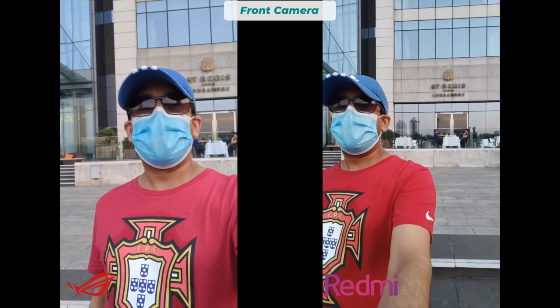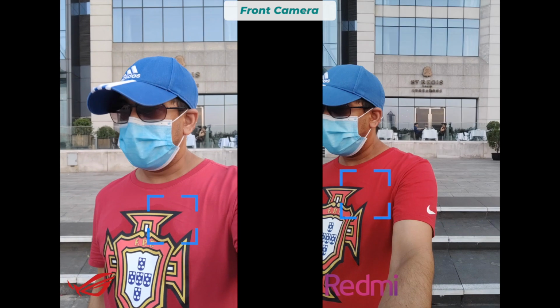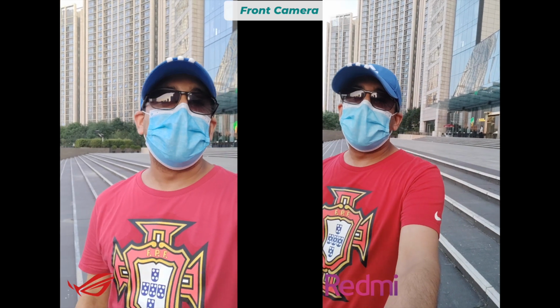Check the color grading. Yes, ROG Phone 3 is a bit pale and Redmi K30 Pro is a little too much saturated. There is a big difference in dynamic range and details. Skin tone of Redmi K30 Pro is not correct, but sharpness and background on Redmi K30 Pro is better than ROG Phone 3. I think this is all about personal preference.